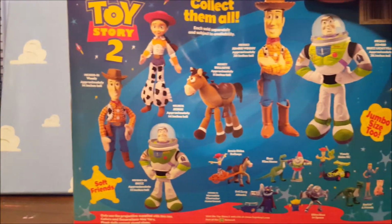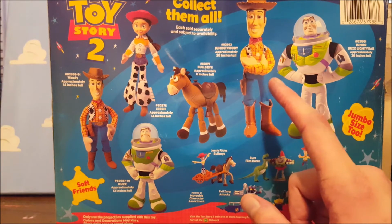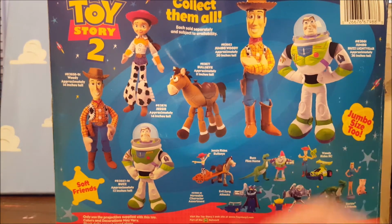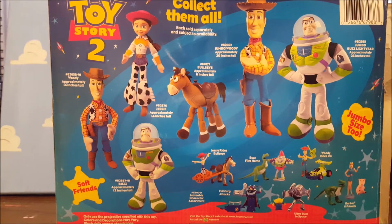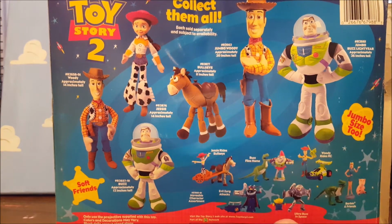On the back, though, it does give some information of some other toys that were released around this time, including the 30-inch jumbo Woody, which I do own a version of, and the 26-inch tall Buzz Lightyear, which I'm still looking out for. 11-inch tall Bullseye, which I think is the one I have. I think I have one that's closer to the 30-inch one that's not included here.